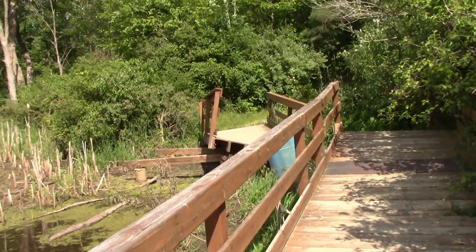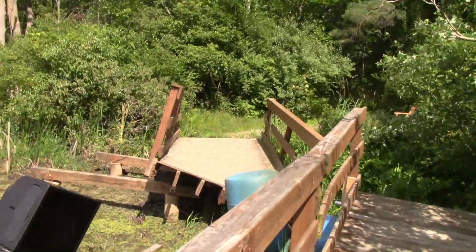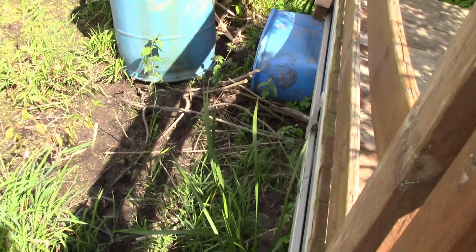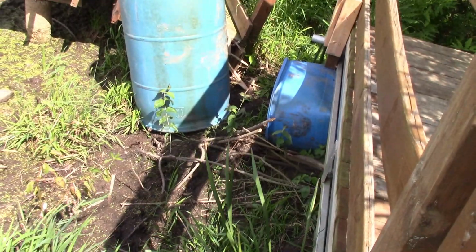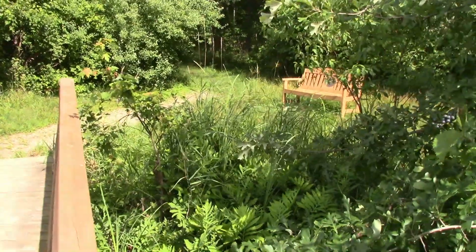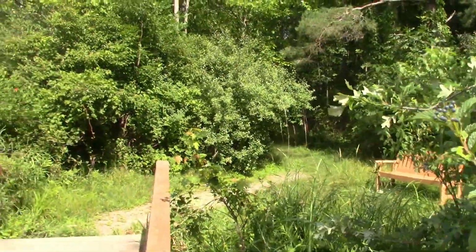Yep, I can't go any further right here. Yeah, because there's the other part of the deck right there. It's held up by a barrel. You can see it. Yeah, I'm not going to go too much further. Oh, this is beautiful. See, there's another one of those memorial benches there, but I can't get close enough to see who it's dedicated to. Maybe there's another way around.